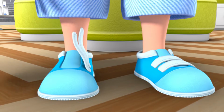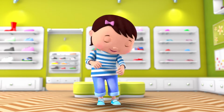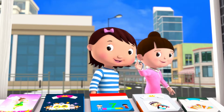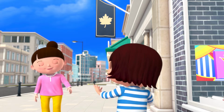Choose. I like these ones, these are blue. Lovely shoes, shiny and new. Let's go shopping, come with me. So many things to buy, so many things to see. Let's go shopping, come with me.